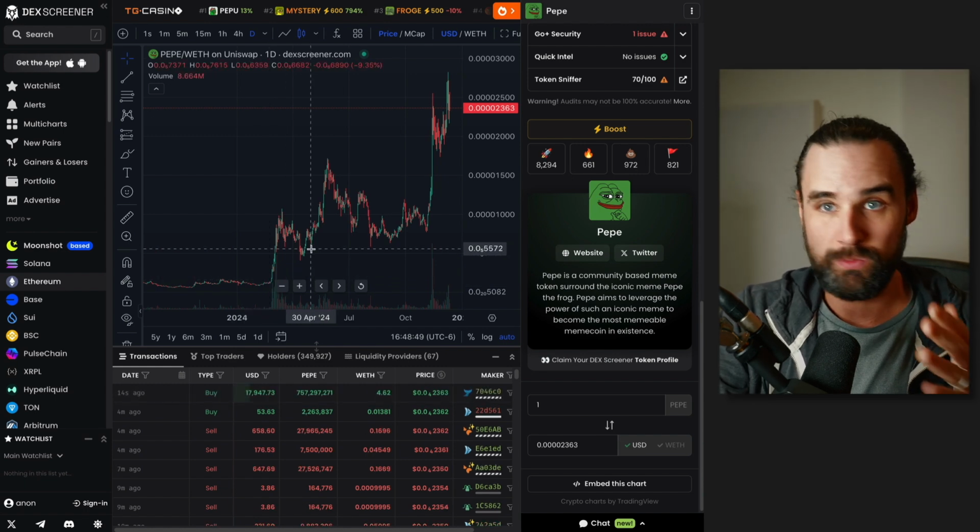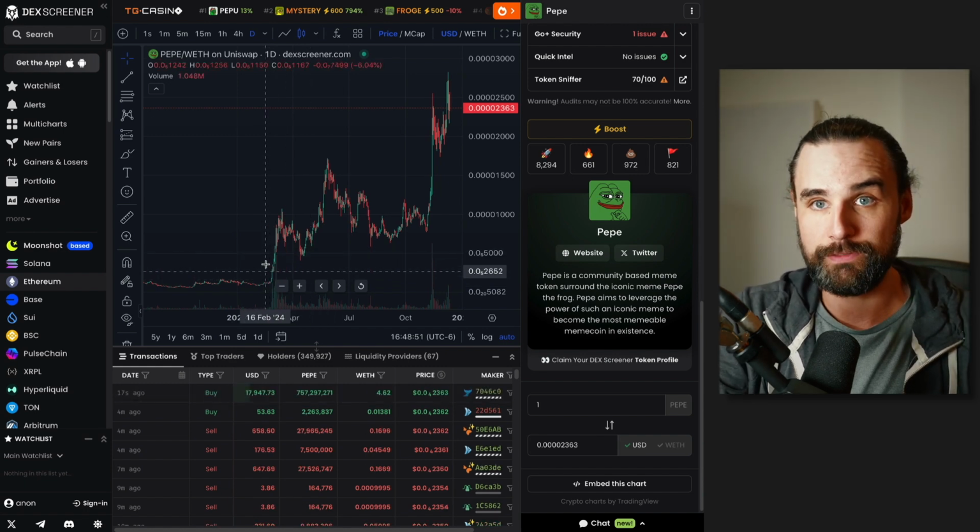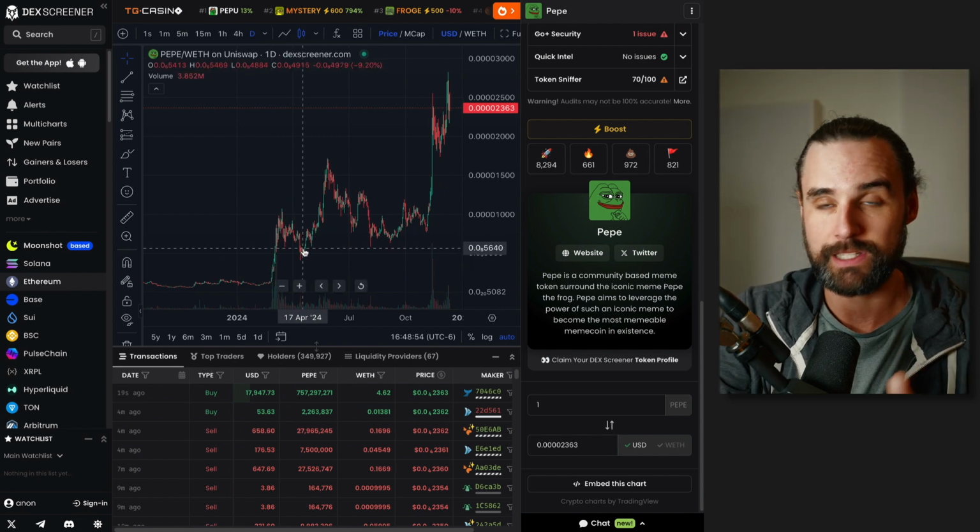You have to understand momentum on chain and be able to look at it based on volume and based on price to time your entries and exits. That's a huge part of developing an edge.